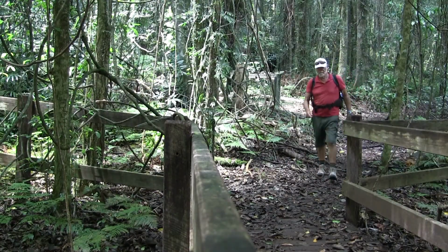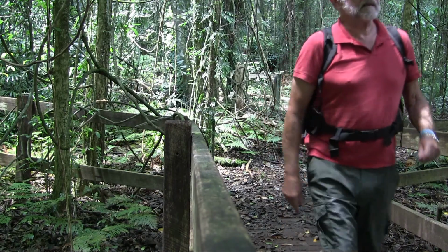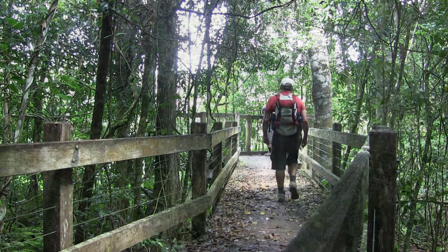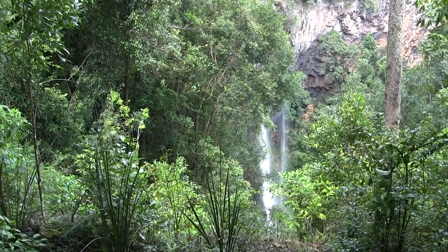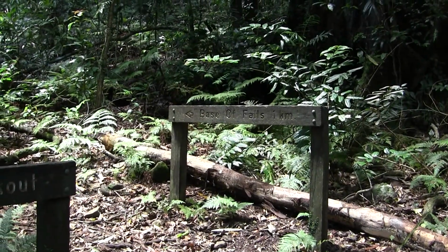And after about 1.7 kilometres, we arrived at the lookout. The trees have grown a bit, and really now the waterfall isn't clearly visible. So we end up taking the track down to the base of the falls. Now this part of the track gets much steeper.